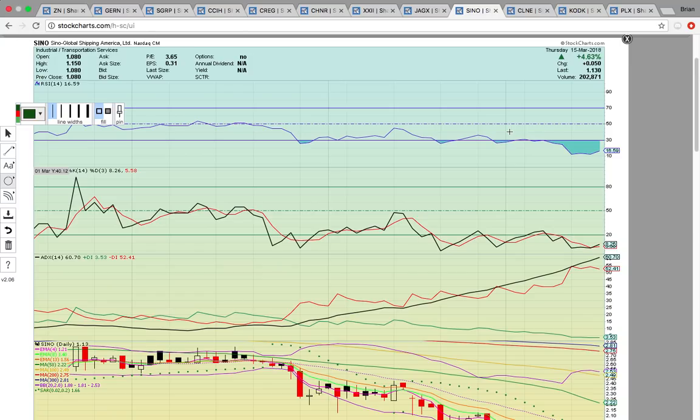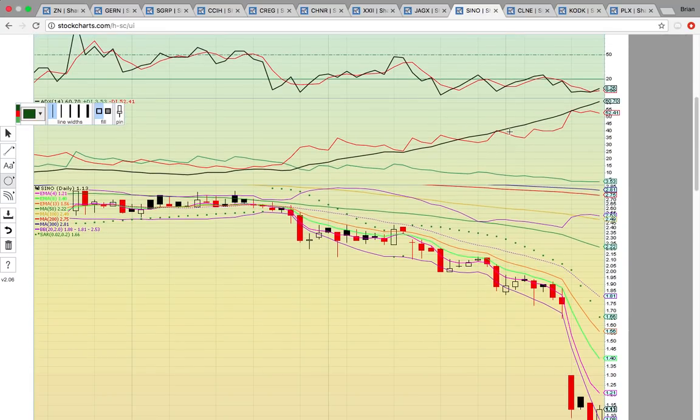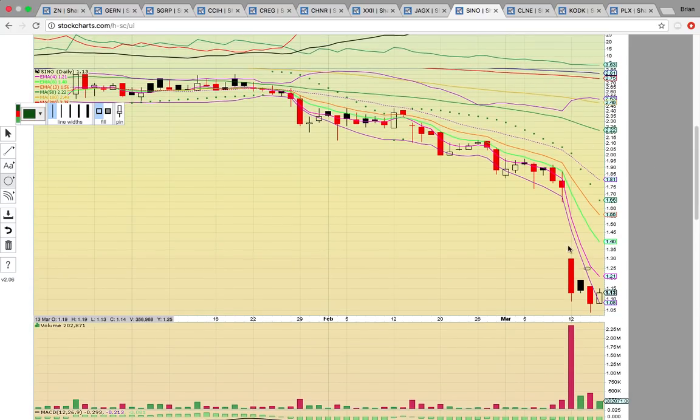Okay, keep an eye on SINO. We've been talking about dry tops lately. Well, SINO had a big gap down. Notice there's a space between the low of day on this candle and the high of day on this candle. That's a big gap. Today it bounced after this, what we call a dead cat bounce.